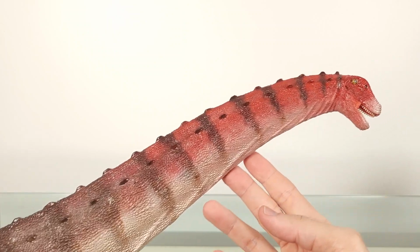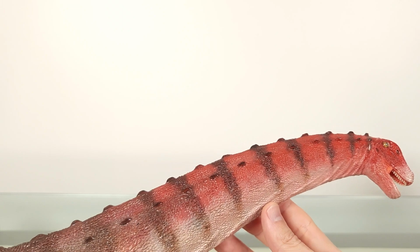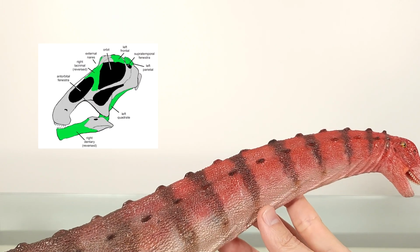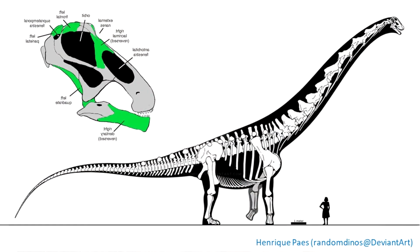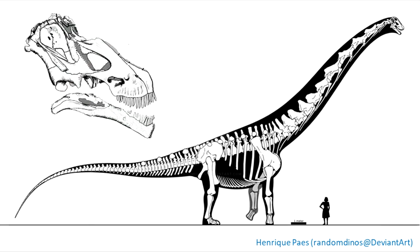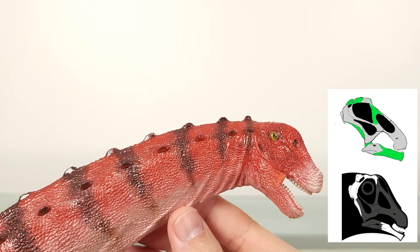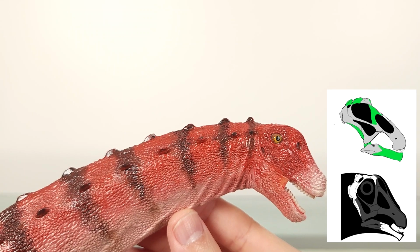As with most titanosaurs, the head of Patagotitan is unknown. Most reconstructions use Bonitasaura, but as Random Dinos, or Enrique Paez explains in his post that I'll reference below, it may not be the best proxy, so he used Tapuyasaurus. Here, Ademar used a combination of Tapuyasaurus and Antarctosaurus.